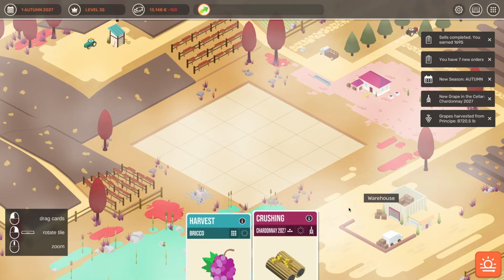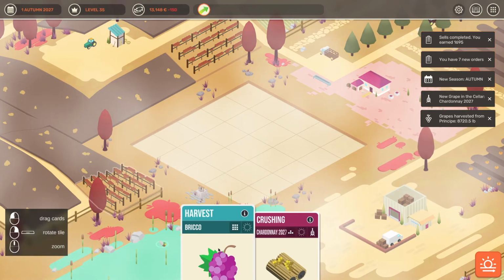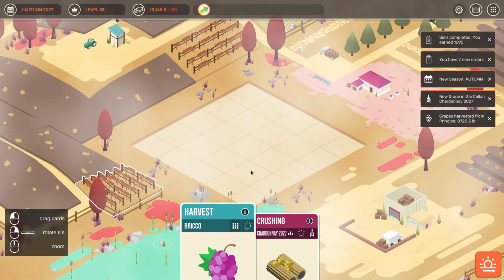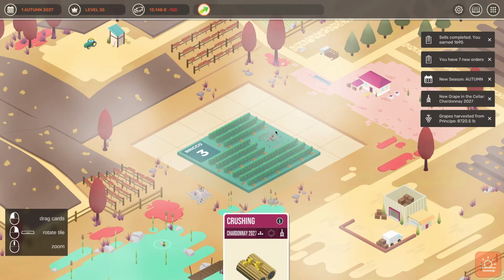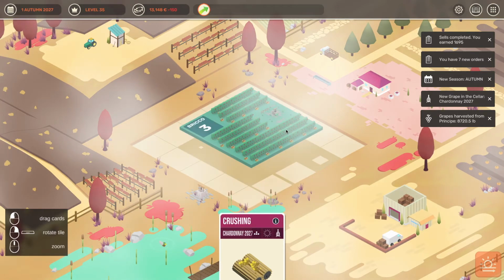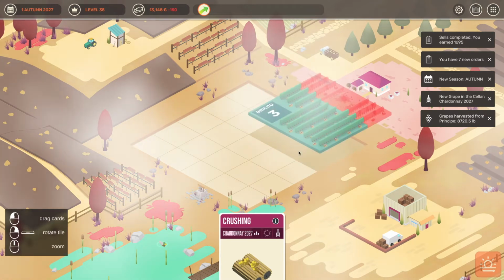And we can do crushing and harvesting, but harvesting needs to be first. In you go, come on. We can do this. Oh, we can do both at the same time, actually. Come on now. It's so hard. It's like the lag is like 5 minutes.